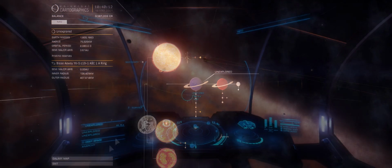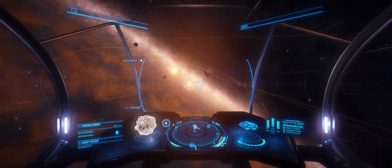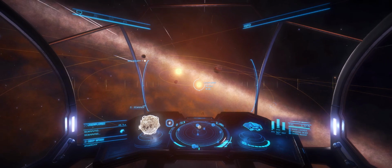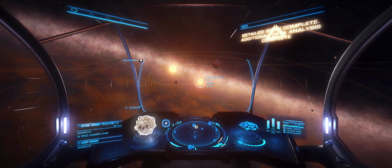I'm going to show you those now. So we've got two stars orbiting each other there. I didn't realise they were that close to each other. Didn't pay good enough attention, I guess, on the system map, but I can't see the planet that was meant to be orbiting one of those at a distance of 5 light seconds.